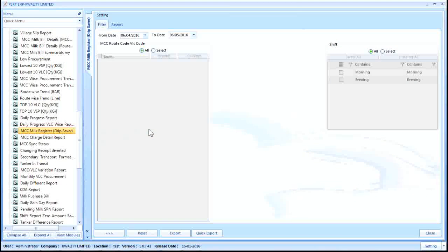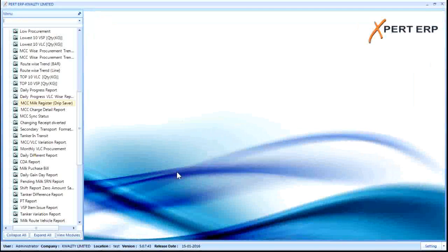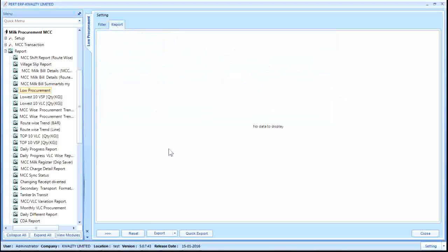MCC Milk Register. As we can see, this report gives details of each shift of MCC related to milk procured. It contains all data like MCC, VLC, milk weight received, fat percentage, SNF percentage, milk type, rate of milk, milk amount to be paid to VSP based on just collection. Low Procurement Report. This report basically lists all VLC where collection of milk is below average. User has the option to enter milk quantity below which he wants to see procurement. In report output, we can see the details of VLC and VSP who has procured less than the required quantity.